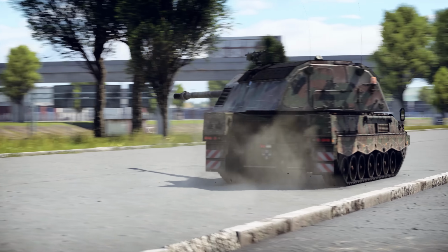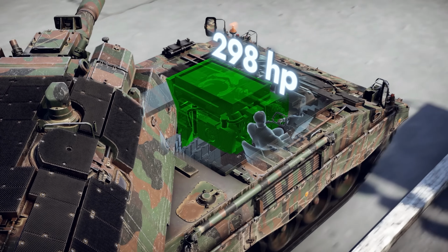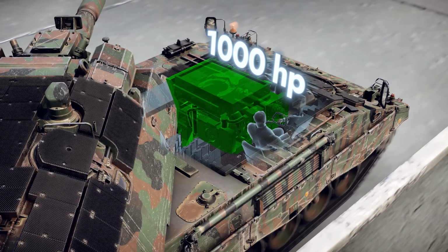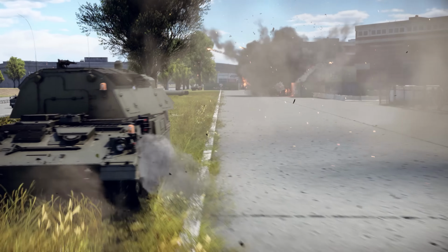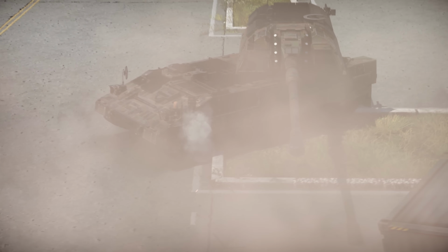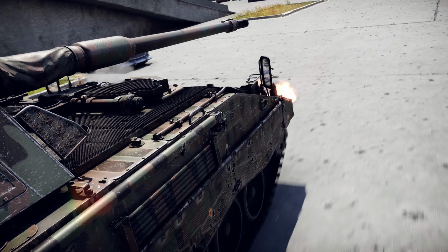By the way, one of the stronger sides of the Panzerhaubitze is its mobility. It has a 1,000 horsepower engine, which is by no means a record for a 58-ton machine, but it does enable decent speed and puts no limit on its activity on the battlefield. Besides, it has a reverse transmission that enables equal speeds in forward and reverse, so you don't need to make clunky turns when you have to retreat.